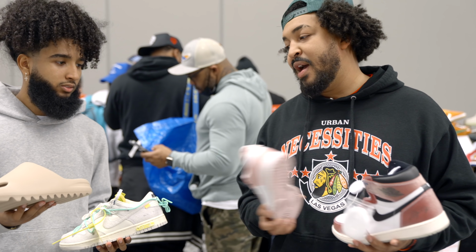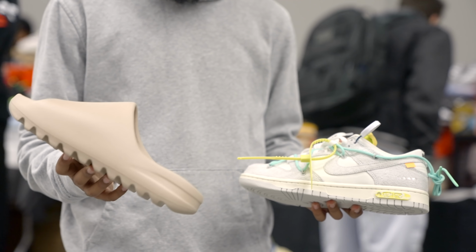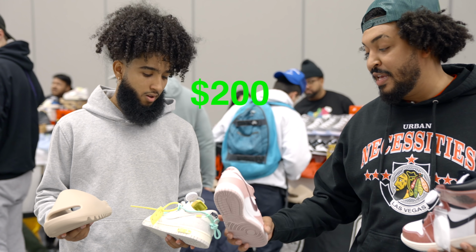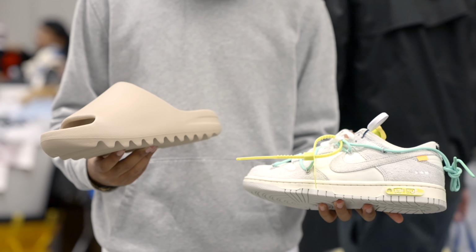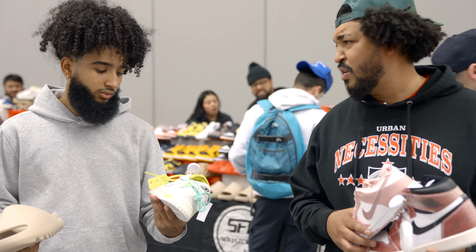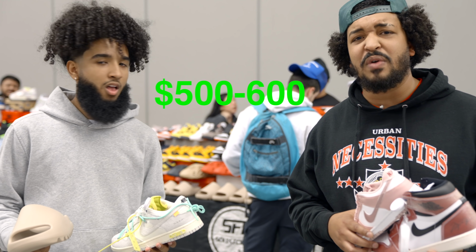My man Mike over here has these Yeezy slides. Also got them for retail because that's how we roll. Those are going for 200, and these lot 50s Off-Whites. Also got those for retail. Right now, going for about, what do you say? 5'6". About 5'6" right now.